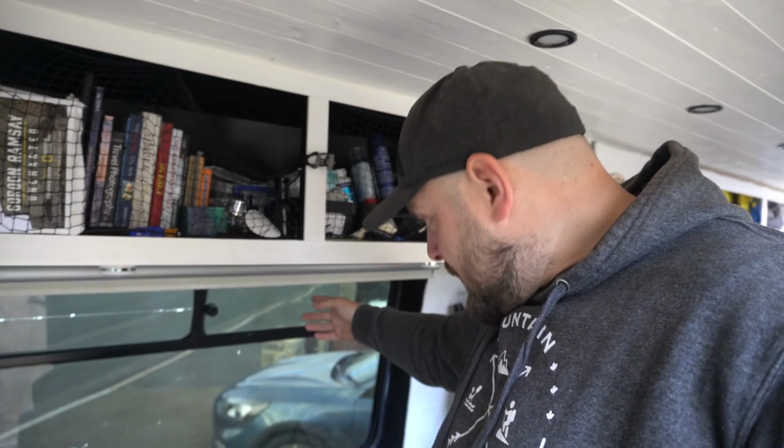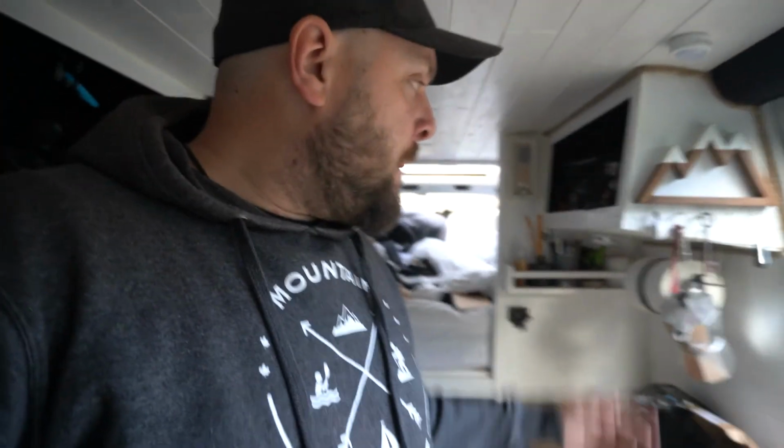This massive window has a thermal blind on it, so it's a blackout and thermal blind, so it keeps it protected. And the small window on the little door is exactly the same. And then there's some more hanging space. So it's all over the place. Every bit of space in here is valuable.